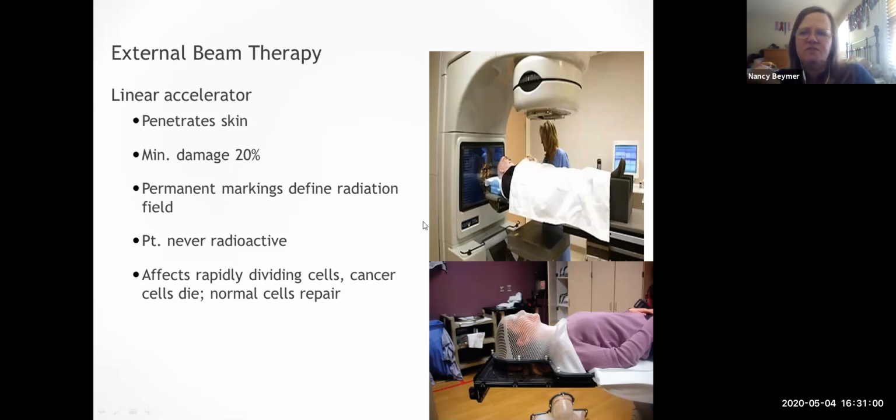The markings, if you're dealing with someone who has radiation therapy, they may have markings on the skin. The markings define the radiation field, so we don't erase them.